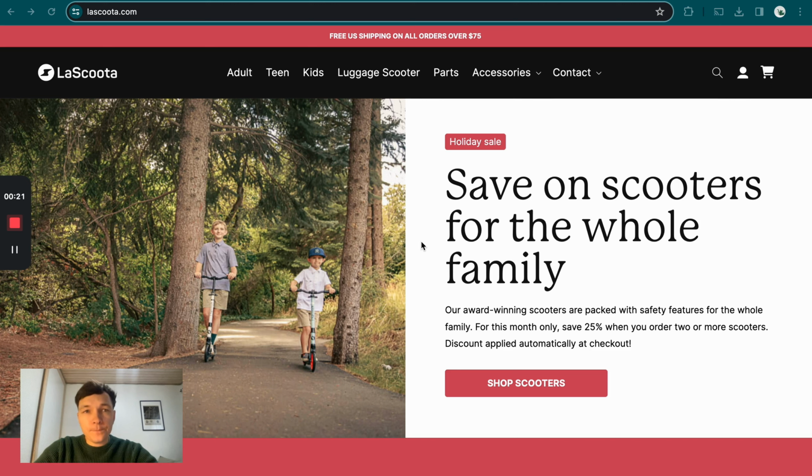The main point is, if I was doing SEO for this business, La Scuta, which sells scooters for adults, teens and kids, what would be the fastest things to implement to get the quickest ROI on SEO spend? All in all, how they could make way more money through organic search.